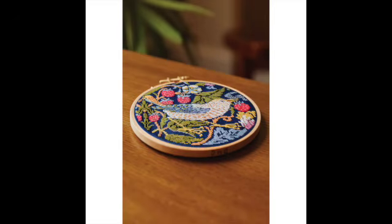What else do I have? Okay, this is another not full coverage. This is another kit that I've been working on. It's a DMC kit. I don't have a picture. It's William Morris's Strawberry Thief. Let me see if I have. I don't have a picture. We all know what it looks like. I can pop a picture up.